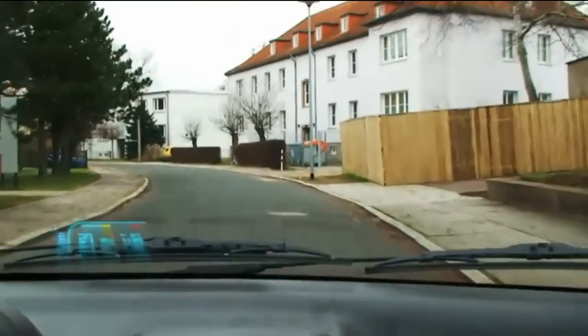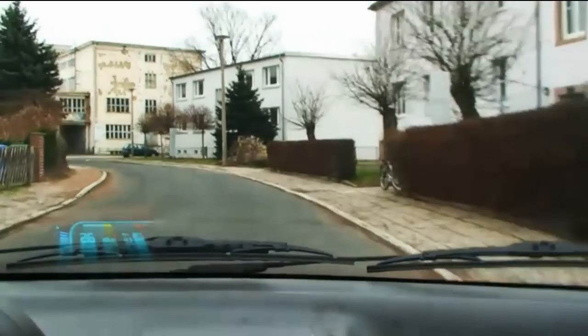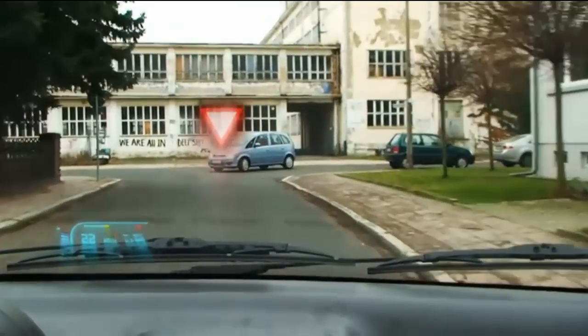Now, traveling around a blind turn here, sometimes it's difficult to see when other cars are coming, so the heads-up display can warn you and even let you know the traffic laws, letting you know to yield for this car and let them pass by safely.